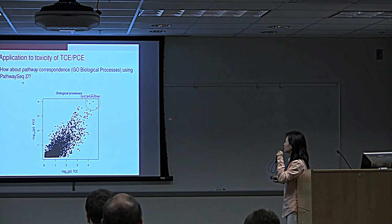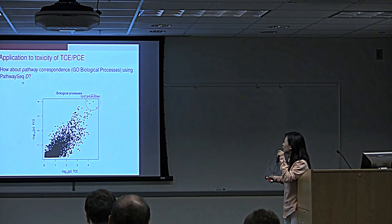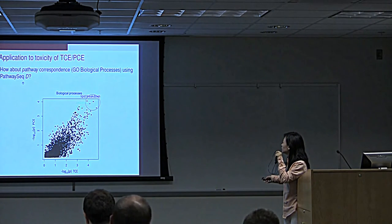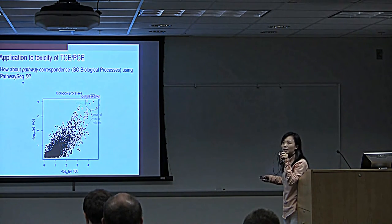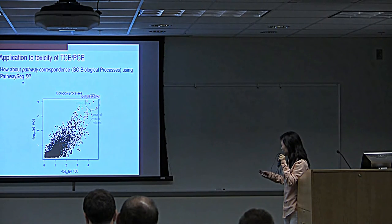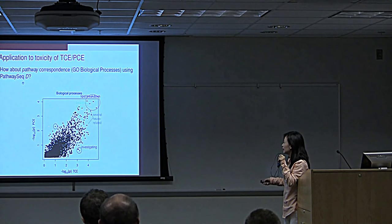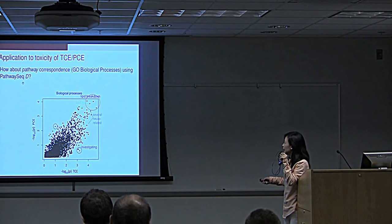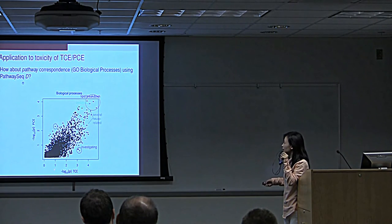And we are very interested in the pathways in this group, where the correlation is strong for both. It's about lipid breakdown, and some of them about oxidative stress, and some of them about neuron-related pathways. We are also interested in some pathways which are very strongly related to PCE dose, but not with TCE. We are investigating the pathways strongly associated with PCE dose, but not with TCE.